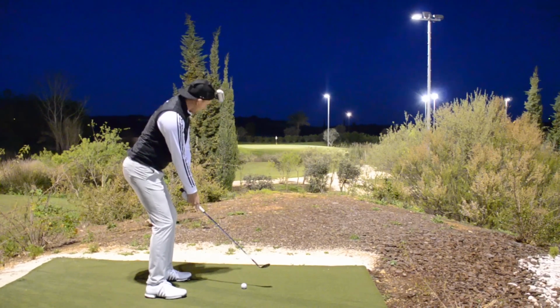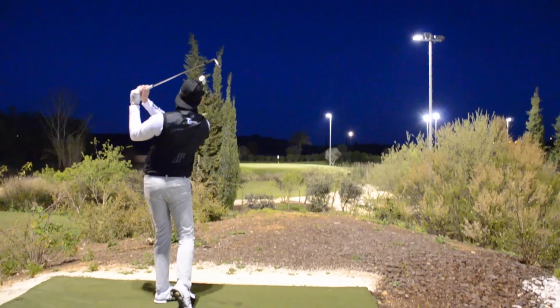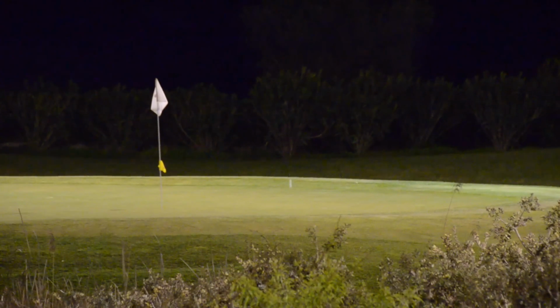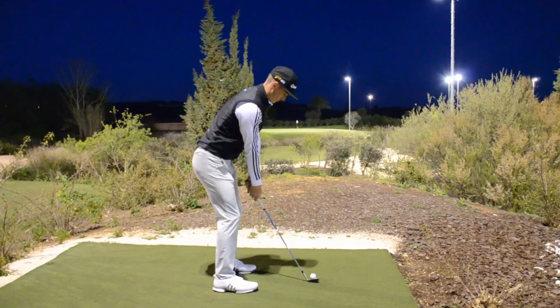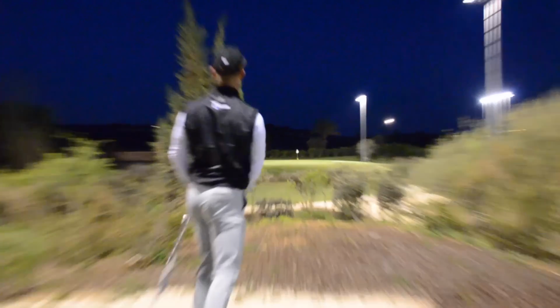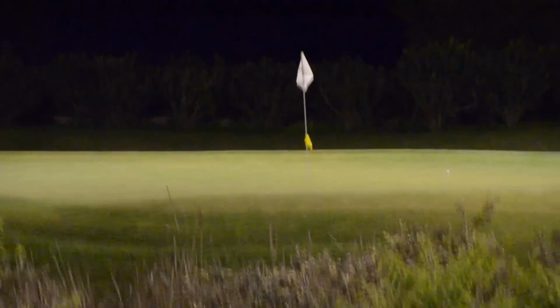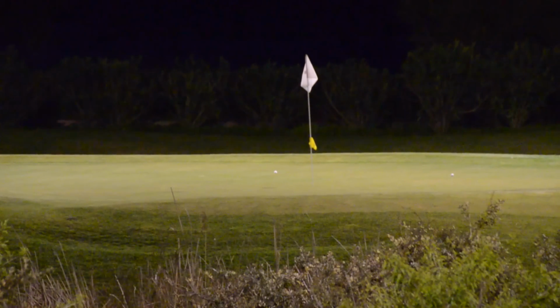All right, 60 degrees. Hit it a little to the right of the flag. Just spin now. Ooh, yes, coming back, coming back. Nice. Spin there, boy, spin. But we need to spin. Here he comes.